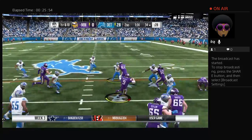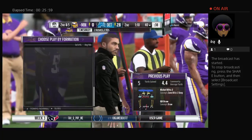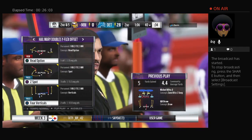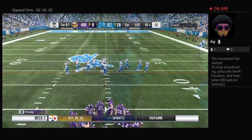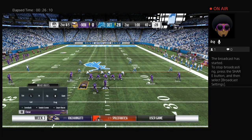Stepping up, he's going to keep it. And he'll get this up to about the 40. It'll be a pickup of 5 on the keeper. It's second down. I call that play a success. A nice inside run sets up a very manageable second down. A very solid gain on that play. Gone!